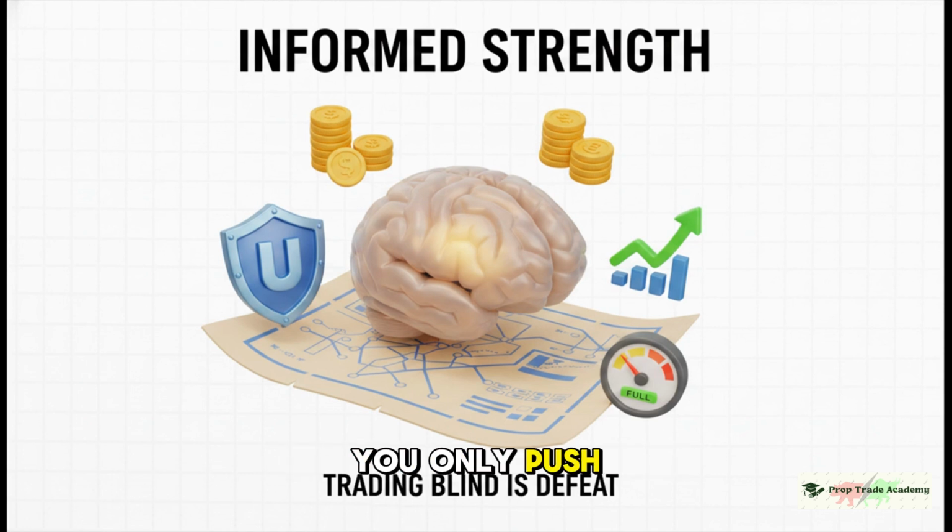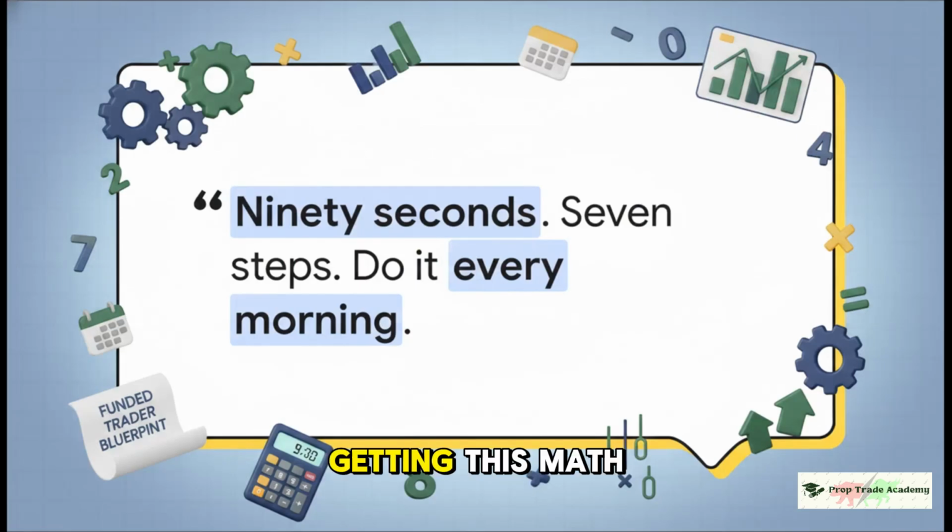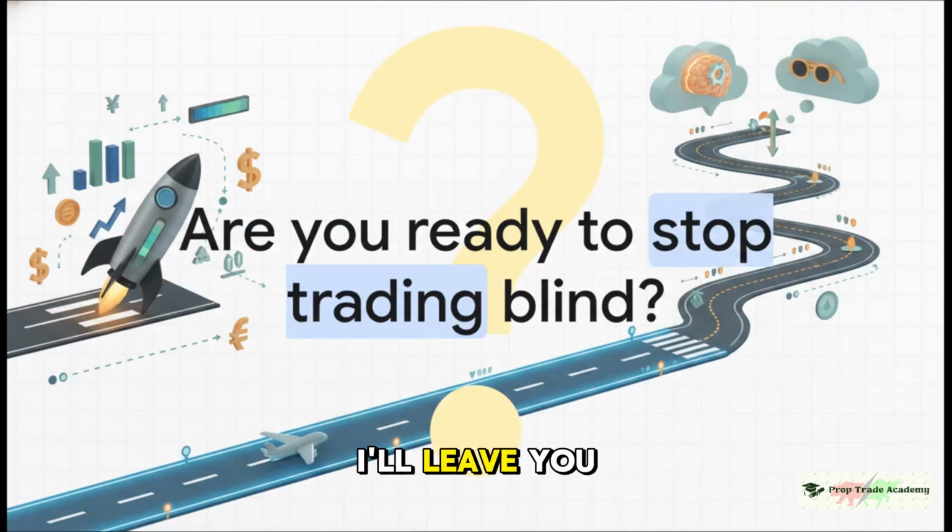It ensures you only push hard when you actually have the fuel to do so, and you pull back to protect your capital when the tank is running near empty. Getting this math right every single day is completely non-negotiable for longevity in this industry. A proper system is going to automate these 7 steps for you so you can focus entirely on the charts, completely eliminating the guesswork. I'll leave you with this.